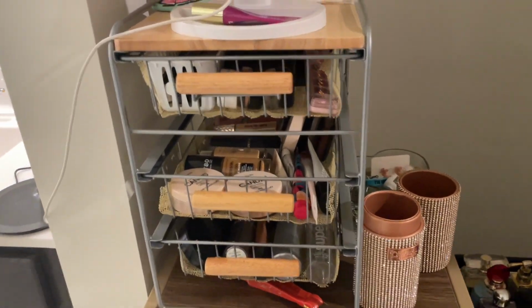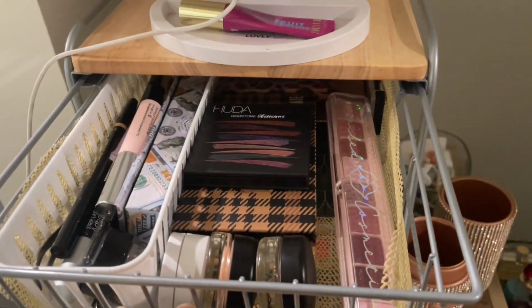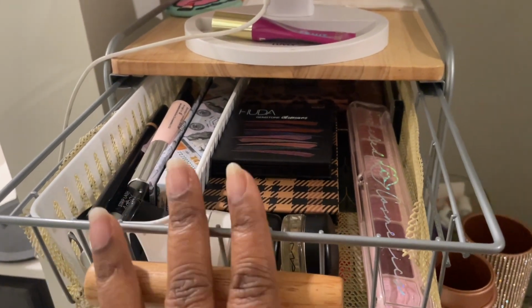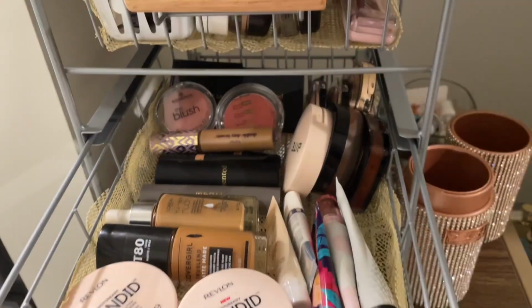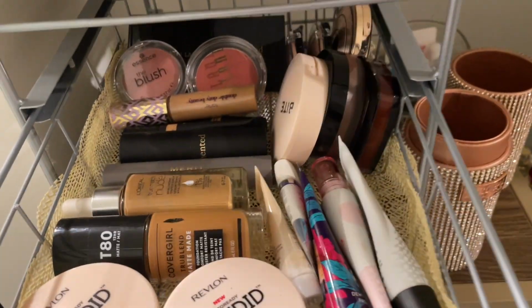Sorry, I am a little bit late, but here is just a quick look at what is in here. I did rotate some products in here that I received in my October Ipsy and BOXYCHARM. So there are some additional palettes in here that I did pull. I also put this additional primer in here that I got from BOXYCHARM.